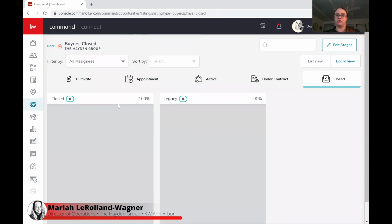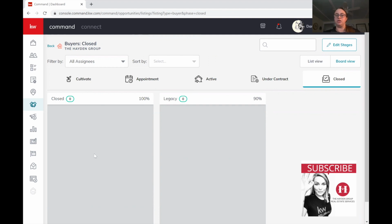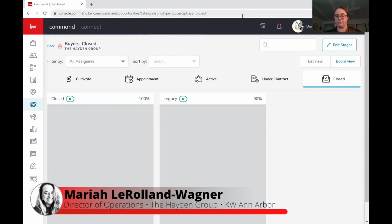And then our closed stage, again, we have nothing here because we haven't closed anything on the buyer side this month yet, but you'll be able to have it here and it'll have a checklist, and you'll see that in the document that we post with that information.